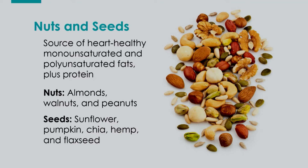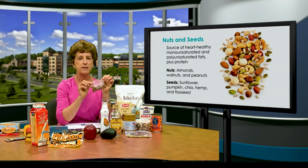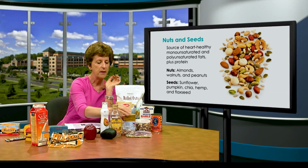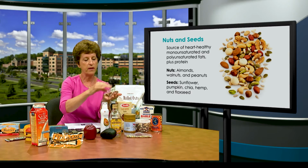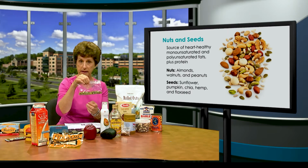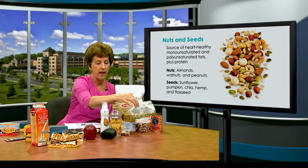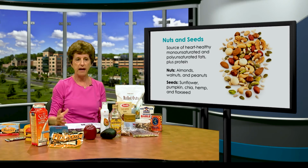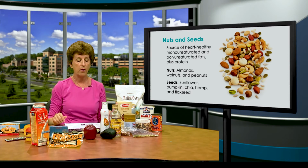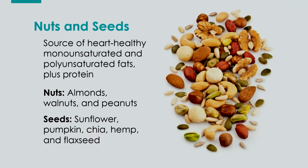So remember that we have soluble fibers, protein in your nuts and seeds, and the helpful fatty acids as well. And so this is an example of a serving of almonds flat on the palm of my hand. This shows you pepitas, which are a green pumpkin seed. And these have healthy monounsaturated fats, polyunsaturated fats that help actually to lower our cholesterol level. Almonds, walnuts, you can use peanuts, and then your sunflower seeds, chia seeds, hemp.